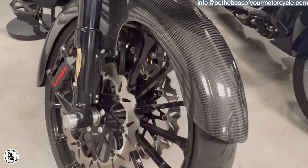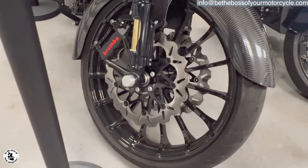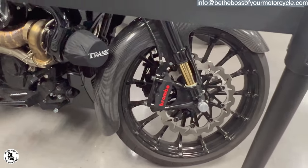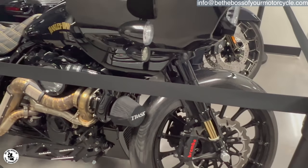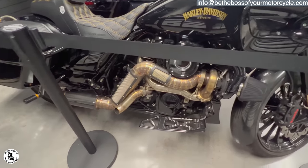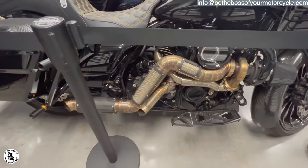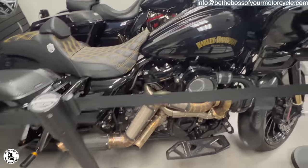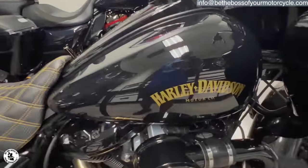Look at this. The carbon fiber front fender, Brembo brakes. Just had Trask put on the new turbo for it. Definitely a fast, fast bike. Look at this thing, guys. And he's going to be participating in the practice session. He'll be here tomorrow also to ride. But he won't be on this thing. No, no. He'll either be on the CVO or maybe one of the street glides.